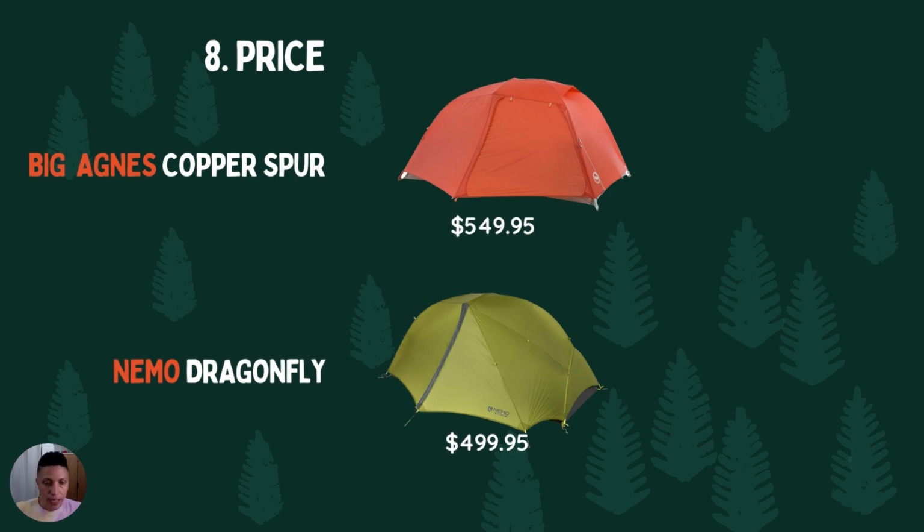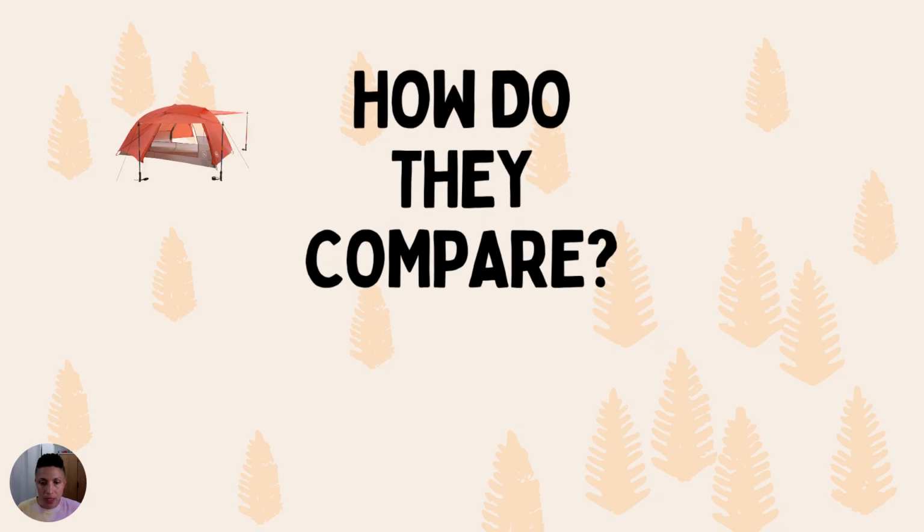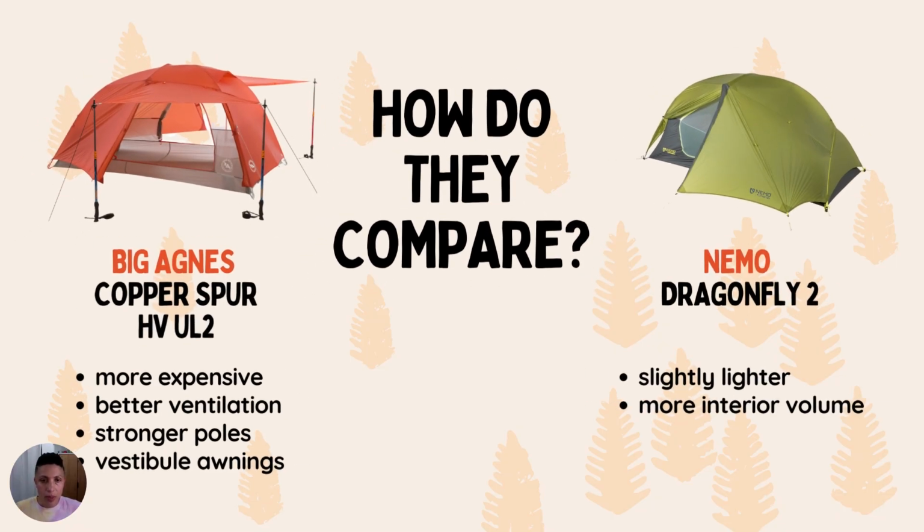So, price. These tents are definitely on the expensive side, which is the way it usually goes with really lightweight, well-made backpacking tents. The Big Agnes is relatively expensive, considering it's almost 50 bucks more than the NEMO Dragonfly. So, how do these compare?